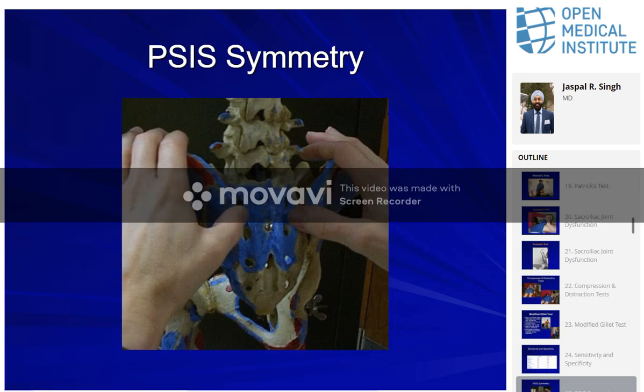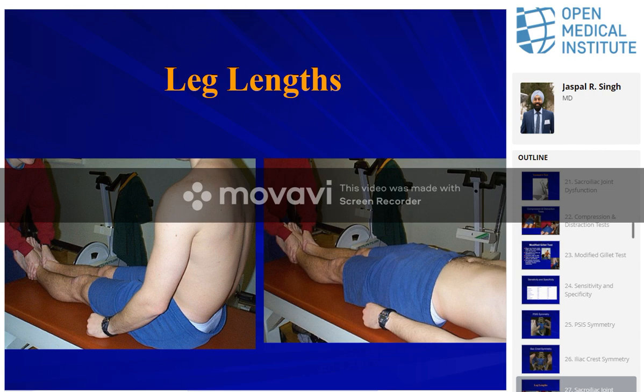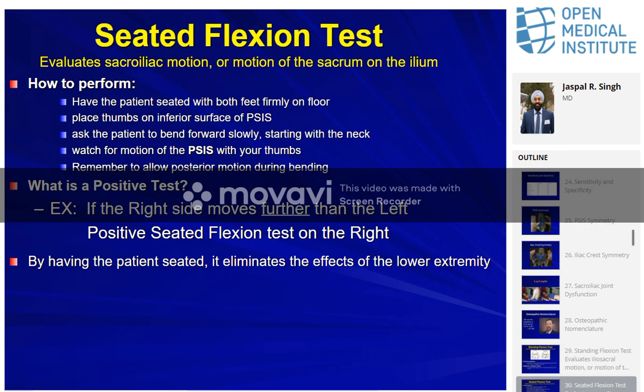Pelvic symmetry we talked about. Iliac crest symmetry. If there's a leg length discrepancy, it's not uncommon. If the patient doesn't correct for that with a heel lift or a wedge and they have a pelvic imbalance, they could put more load on the downside, causing some increased forces. I've seen that present with sacroiliac joint pain. So doing that exam and assessing leg length, assessing pelvic symmetry are very important. Standing flexion test, sitting flexion test, all similar to the modified Gillet test that I described earlier. Standing, seated, this is kind of what it looks like.